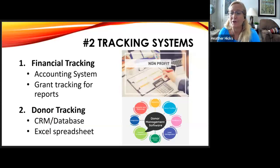And Jonathan already noted that you're going to need to do some tracking in order to do the feedback report that you'll have to do at the end. But I will say this will probably be one of the easiest grant reports you'll ever have to complete.